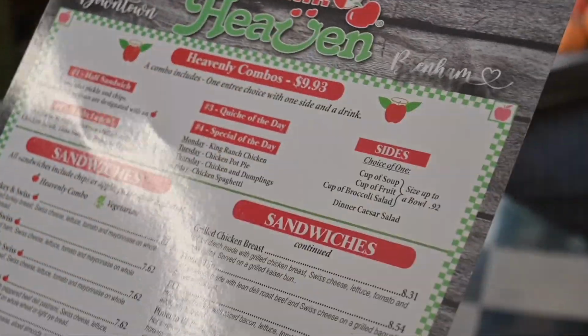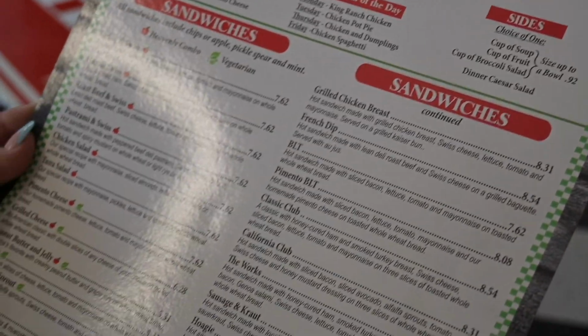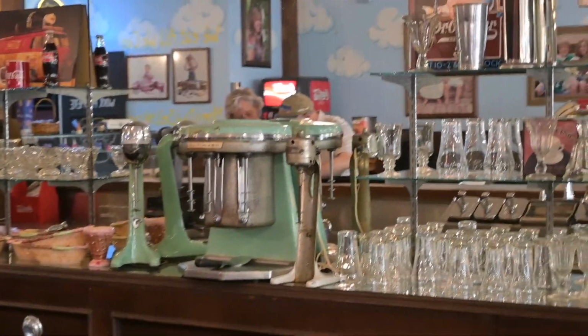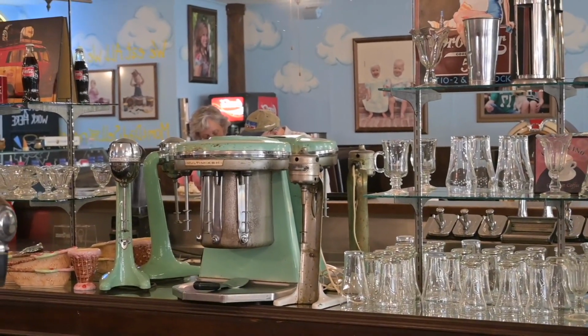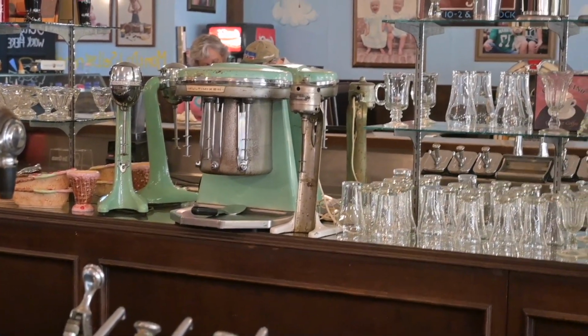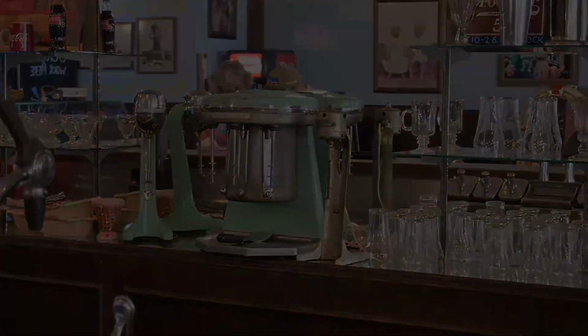And of course, this place is furnished with old Formica tables and cool antiques. The menu here has just classic diner fare, from sandwiches to soups to salads, all things yummy. And check this out. I'm assuming that this is Hamilton Beach brand, but it is an old green mint 1950s malt machine. Oh my gosh, how cool is that? What a perfect touch to add to this classic diner.